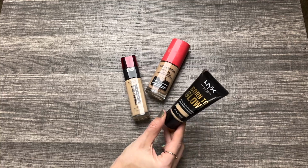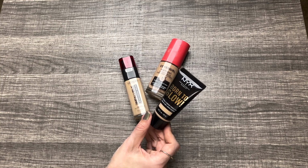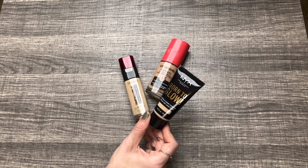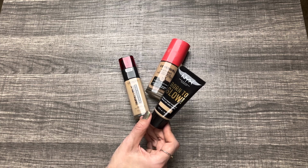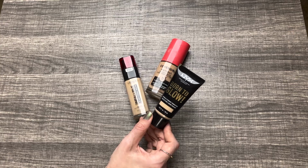So the Born to Glow from NYX, again, I don't think they make this anymore. I don't know why they do this. They discontinue so many good products. This is in the shade Nude. I love this foundation. Me as someone with oily skin, it is not overly dewy. It just adds this glow, but without being sticky, without being actually wet on the skin. I don't know how they do it or how they did it because they don't do it anymore.